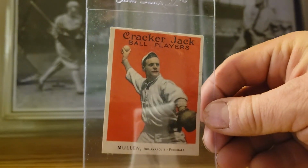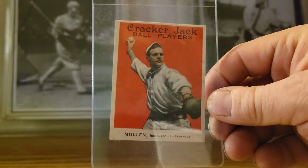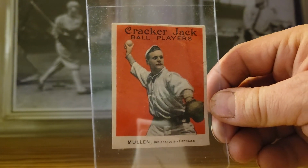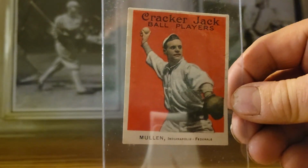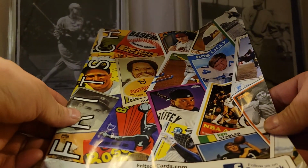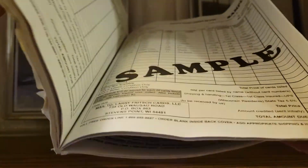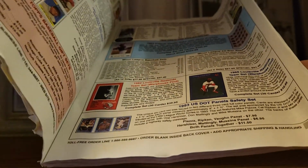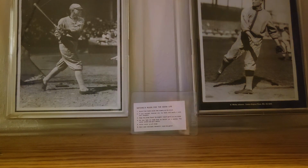One other cool note about this: the seller is Larry Fritsch Cards. If you've been around the hobby long enough, you know Larry Fritsch. He always had mail order catalogs and used to advertise in SCD and such. When I bought this card, I got it about a week later in the mail, along with one of the later Larry Fritsch catalogs. If you were in the hobby back in the 80s, this used to be a big read, like your own catalog. It's like a Sears catalog for the baseball card collector. I haven't really perused it and looked at prices yet, but it does bring back memories, because I think I did buy something from them in the 80s or late 80s, and perused the catalog back in the day, when I was a teenager, late teens, looking at all these older cards I thought I'd never be able to afford.